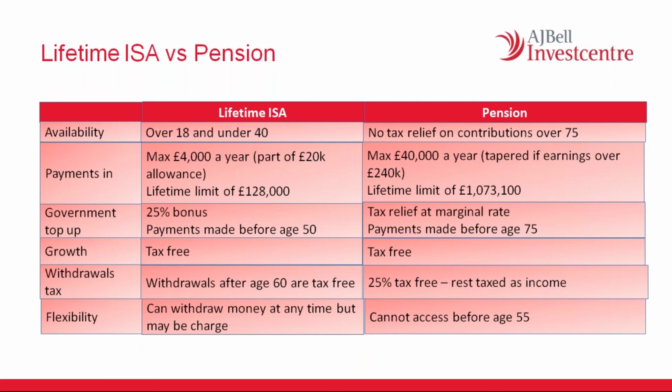Flexibility, well, for a lifetime ISA, you can take out the money at any point. Yes, there may be a charge, and as we've examined earlier in the webinar, part of your money may be taken away as well as the government bonus, but you can get hold of your money at any point. With a pension, you cannot get hold of it before the age of 55, so they're a lot less flexible and your money is tied up for a lot longer period.